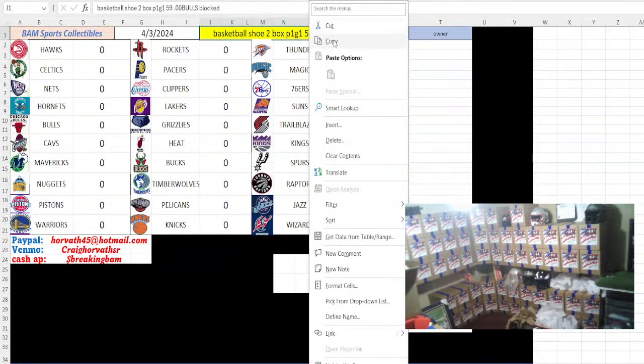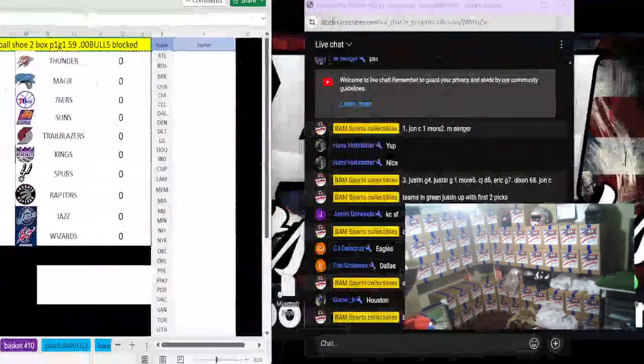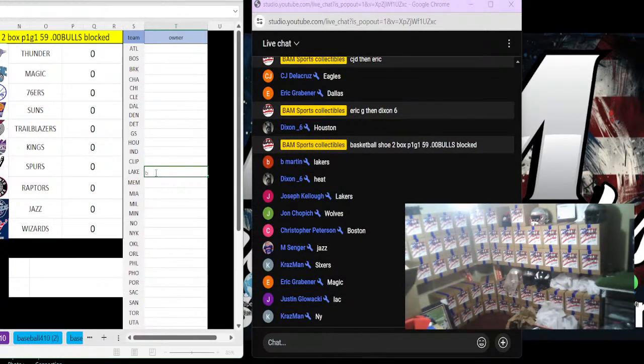All right, here comes the basketball line. And while you guys are typing, we'll fill this in, and then Amory's going to open the shoe. No, you're opening the helmet. I'm just kidding. B. Martin with the Lakers.